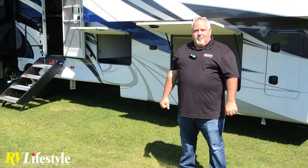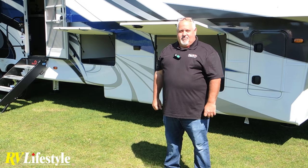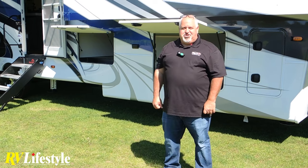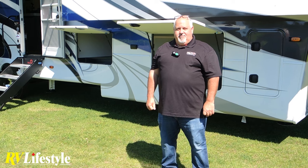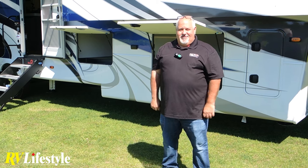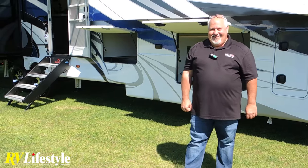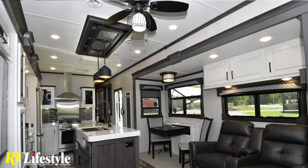Excellent, Paul. Thank you so much for giving us this guided tour of the Redwood. The model designation is 4120 GK, Giant Kitchen. I've heard Island Kitchen, Front Kitchen, Rear Kitchen. First time I've encountered Giant. Yes, the GK model.